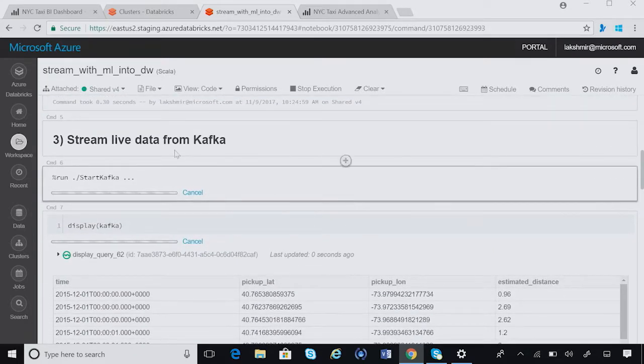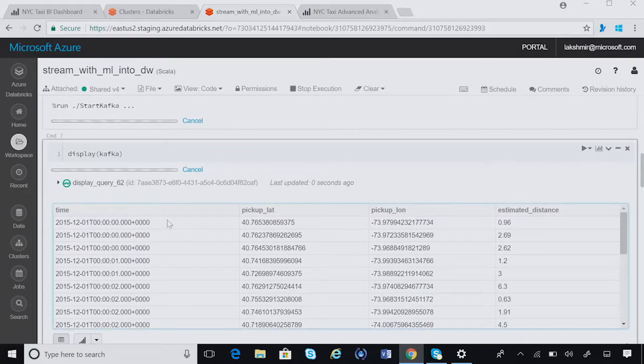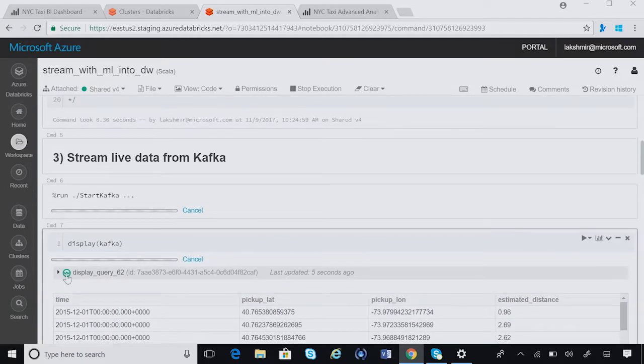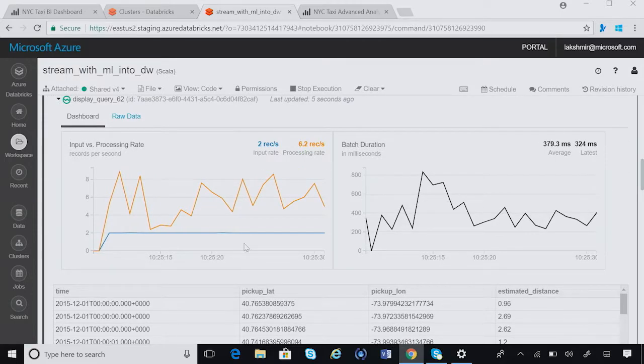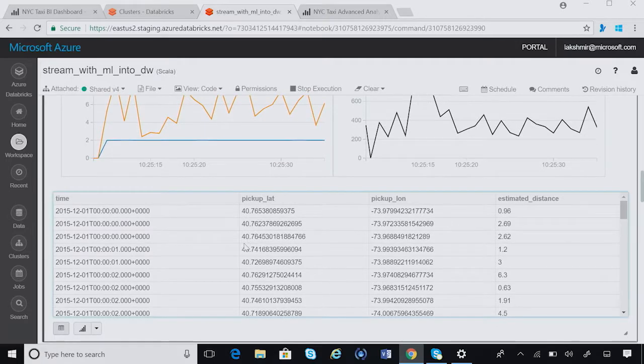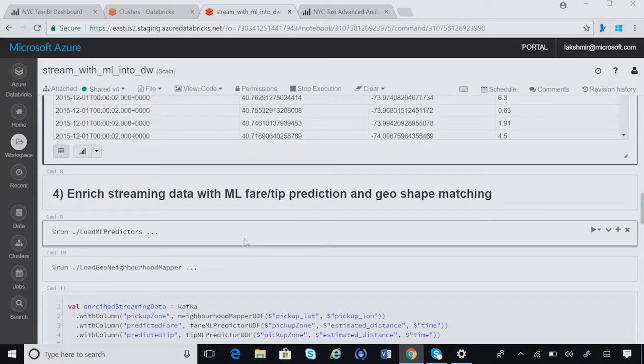So let's move down here. We are streaming live data from Kafka. You can see here the time at which the trip happened, the pickup latitude and longitude, and the estimated distance. You can visualize it here as well. Say it comes in at like 2 records per second, and this is how it's getting processed. But this is not enough, right? We need to enrich the data.